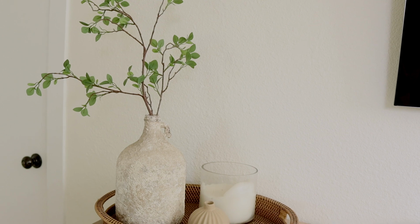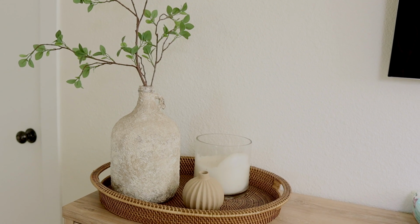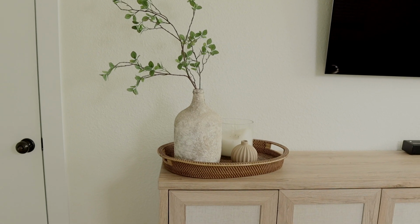Actually, let me pull something I have right here in front of me. Here, you see everything's on a basket. I have tall, dramatic stems, like I mentioned earlier. I have a medium piece, which is a candle here, and then a small piece here. When I sit it down on my cabinet here, it looks so beautiful.